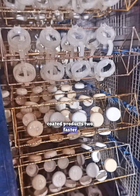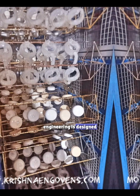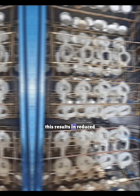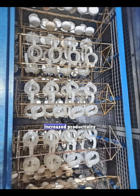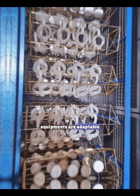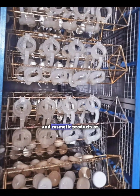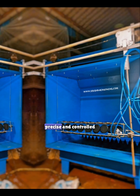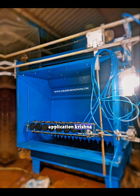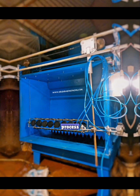2. Faster drying times. The metallizing oven provided by Krishna Engineering is designed to expedite the drying process of the painted items. This results in reduced production time and increased productivity for the users. 3. Versatility. These metallizing equipments are adaptable and suitable for a wide range of products, including jewelry items and cosmetic products. 4. Precise and controlled application. Krishna Engineering's PVD coating plant offers precise control over the coating process.